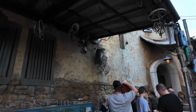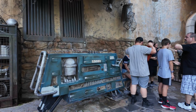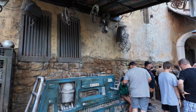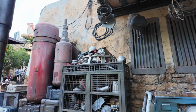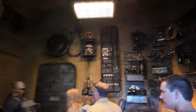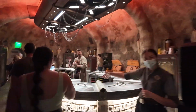So this is my experience with Savi's Build Shop. This was something I really wanted to do for a long time, as soon as we found out we were coming to America, and I was adamant I was going to do it. It's slightly expensive. It cost $266, which works out at just over £200, but it was well worth the experience, especially for a massive Star Wars fan. So I've just recorded the experience from start to finish.